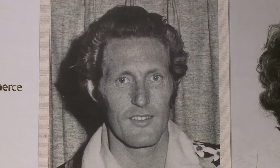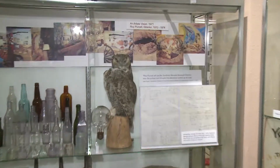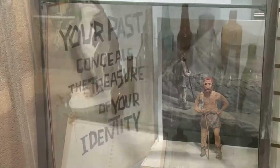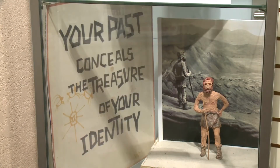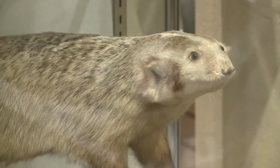The second remodel involved the hiring of our first museum director, Roy Purcell, and he created a more artistic vision of the museum and moved to a timeline that included an artistic vision of life in the valley. Our natural history specimens like the horned owl and the badger would have gone back into museum storage at that time because it didn't fit his vision of the museum.